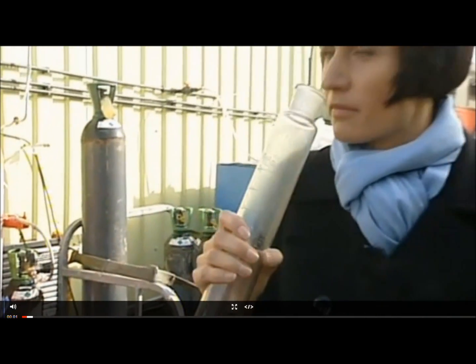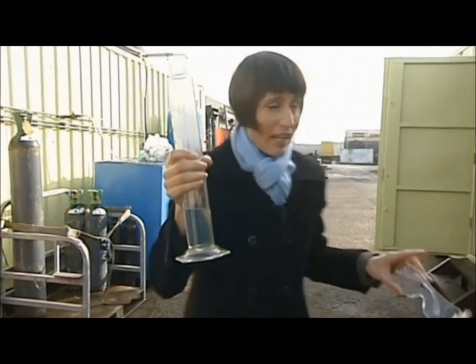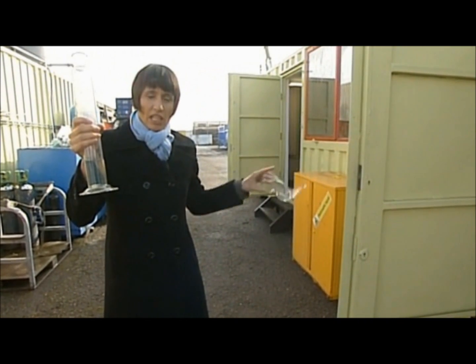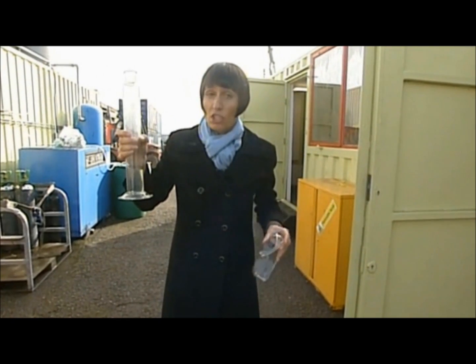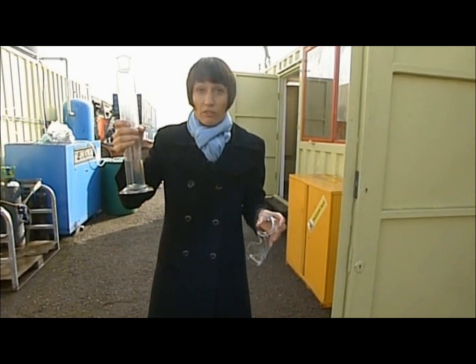Looks like fuel, smells like fuel. Not drilled from the ground though, it was manufactured by the company, as you say here, in this tiny little unit on an industrial estate near Stockton-on-Tees. So like you say, the question today is, if this can be manufactured, could it help in the battle against climate change? Could it help to solve the world's fuel crisis?